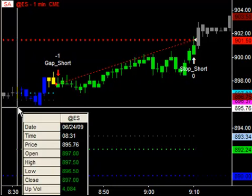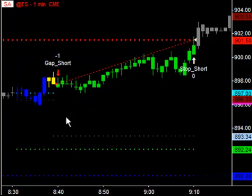at a price of 8.97. The previous close was 8.90. So we had a 7-point gap at the open. And about 6 or 7 minutes into trading, we got our second signal.